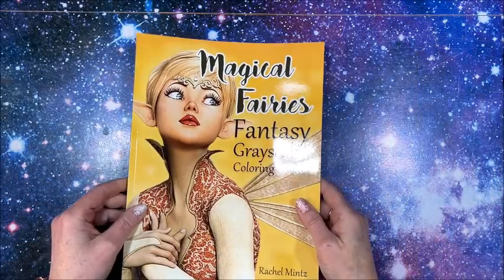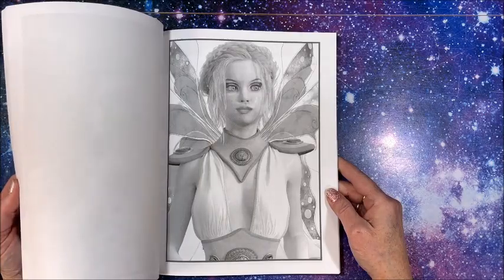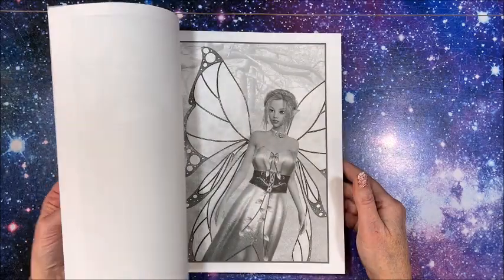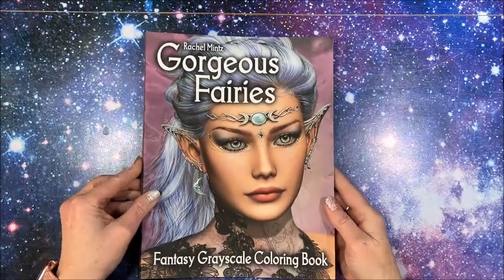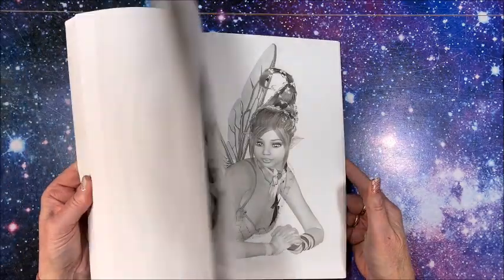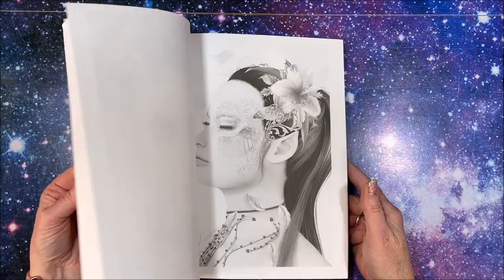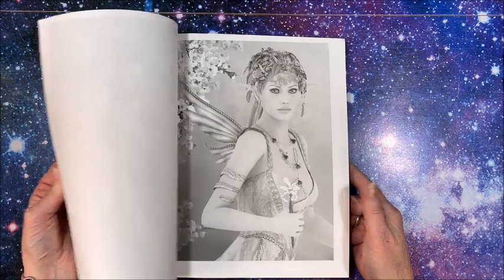And we have Magical Fairies Fantasy Grayscale Coloring Book. And then the last one I have of hers is called Gorgeous Fairies, and this is a very thick book. But yeah, beautiful pictures. Again, these intimidate me so much more than Jade Summer Grayscale.